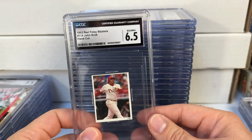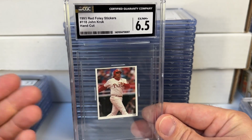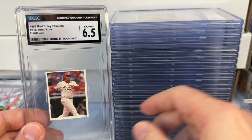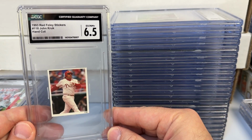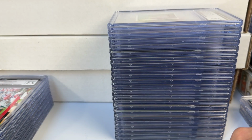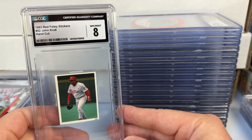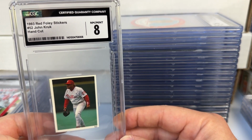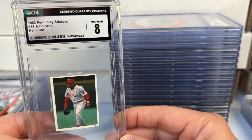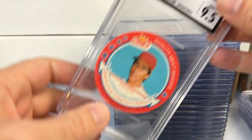And these are neat. And the fact that they slab them, I might look and see if there's any I missed and pick them up. Because these are just the type of cards, I mean, they look a little better in a slab than thrown in an oversized top loader. This is a '93 John Kruk, hand cut, 6.5. And I sent these in with no expectations on grades at all. And this is another '93 Upper Deck card 52, John Kruk in an 8.